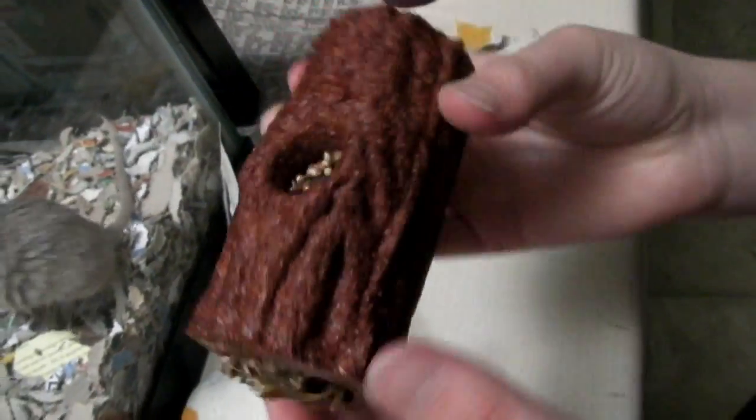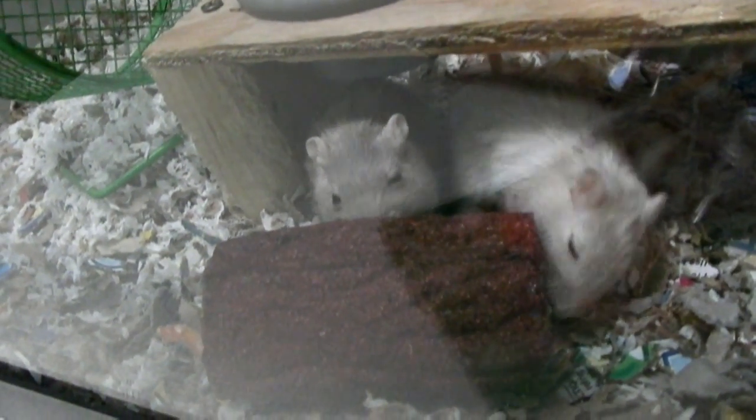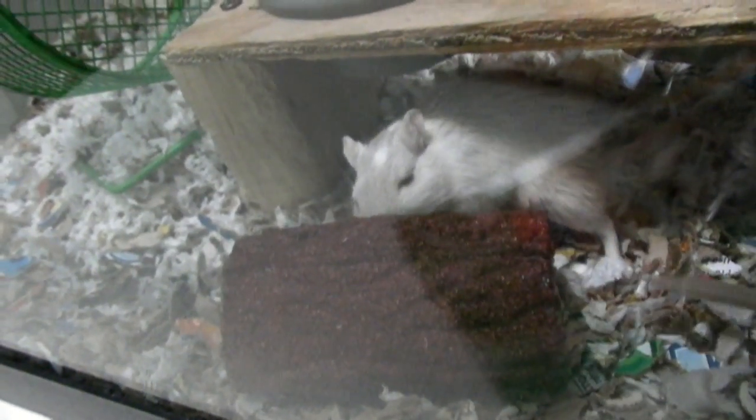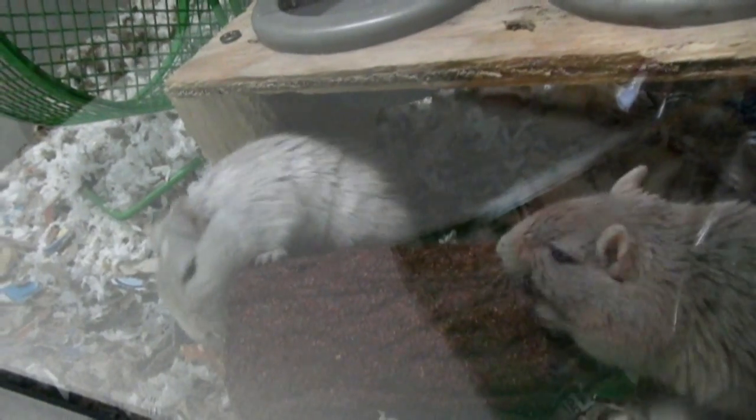Lots of seeds and stuff. I just know that they love this log. See, they come right to it. This log is another winner. I see Lizzie's eating inside out. Oh, Lucy's chewing on it.